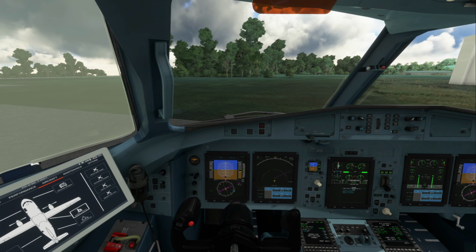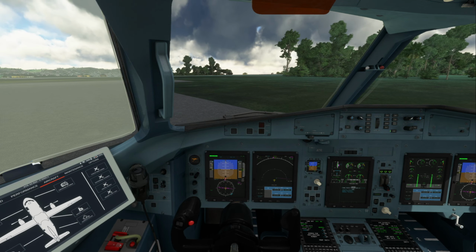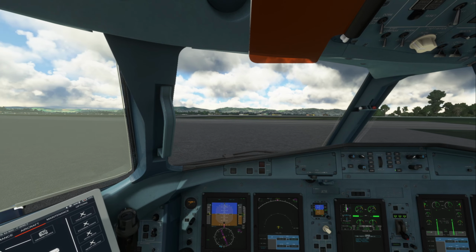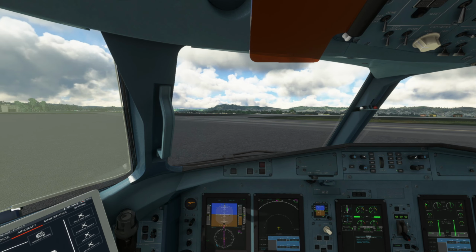So far today here in Esmeraldas, it's not too bad. It's a little cloudy, but I think once we get up and over the clouds, we should have a pretty smooth flight.